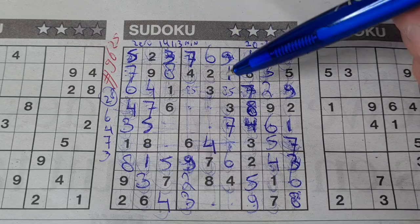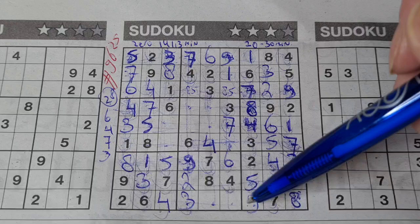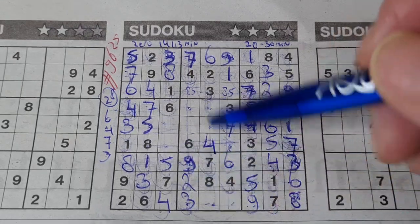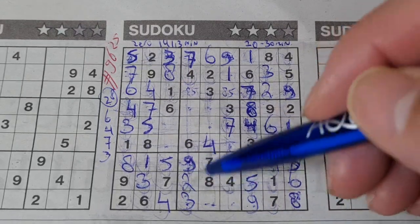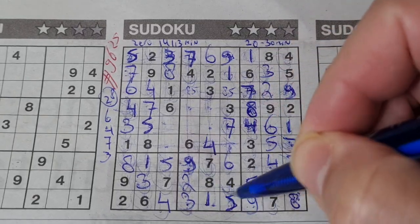Then let me see. 8 and a 5. 5 and the 2 numbers left in this big square. 4 numbers, the 1 is missing. The 2, 3, the 4, 5 is missing. 1 and 5. We have a 1 in this column, no 1 there. 1 should be here. 5 goes there.